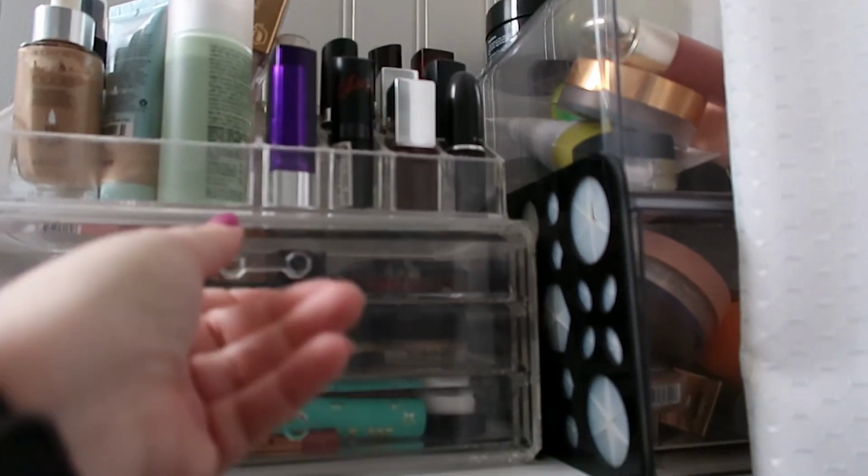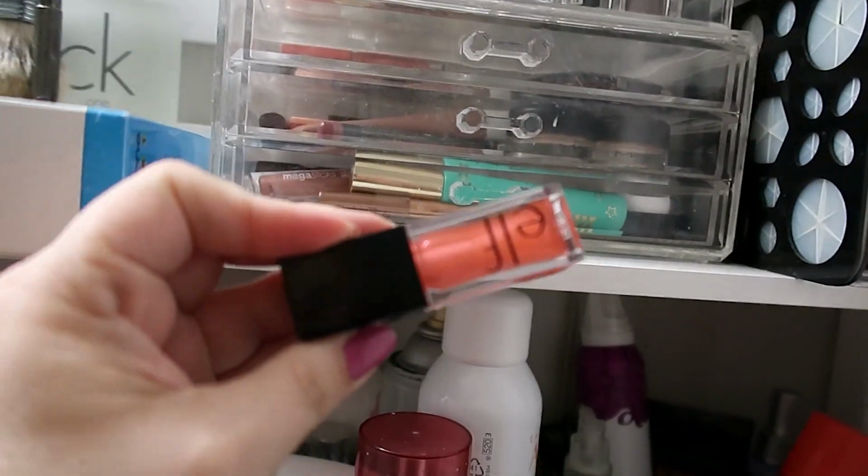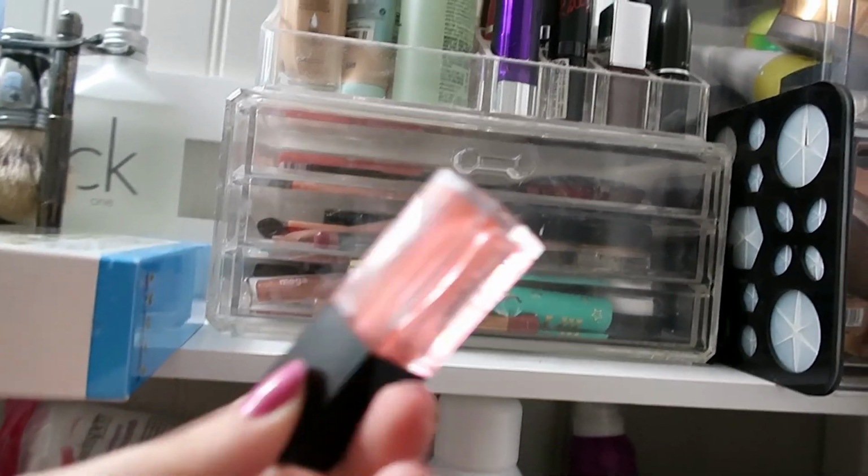I do want to slap on something on my lips, but you guys are blocking my little drawer. Let me show you. This is the mess I've got. What I've been using pretty much exclusively is this e.l.f. lip oil in pink quartz. It just gives a little bit of shine. And you guys are propped up on my husband's box from his cologne. So let's do that.